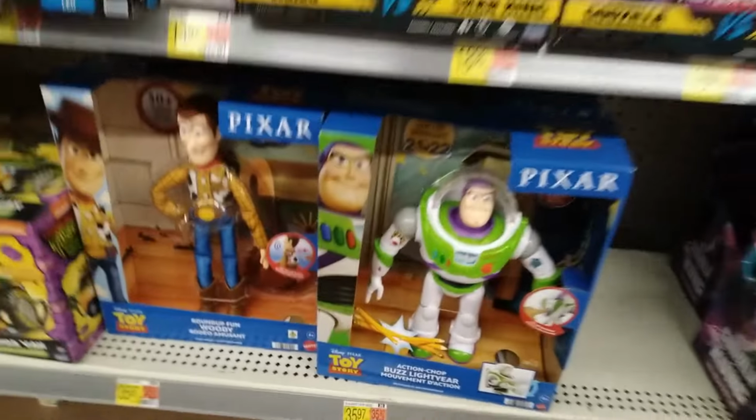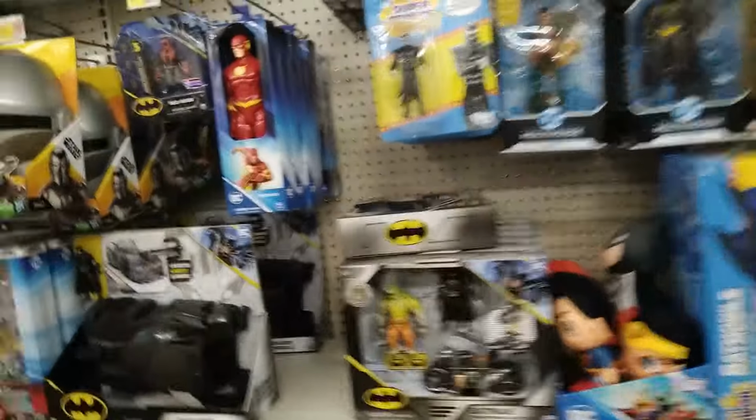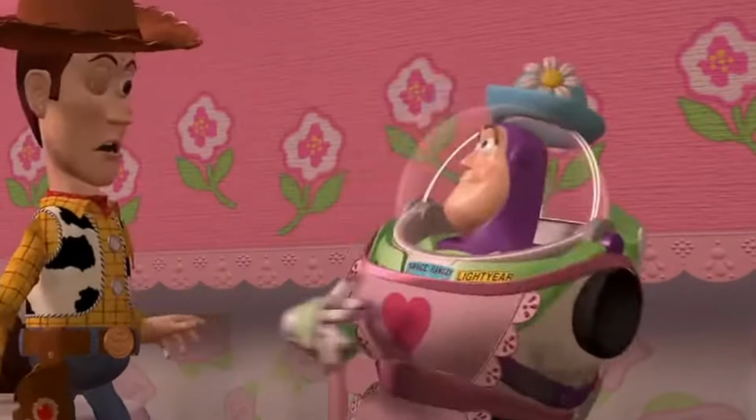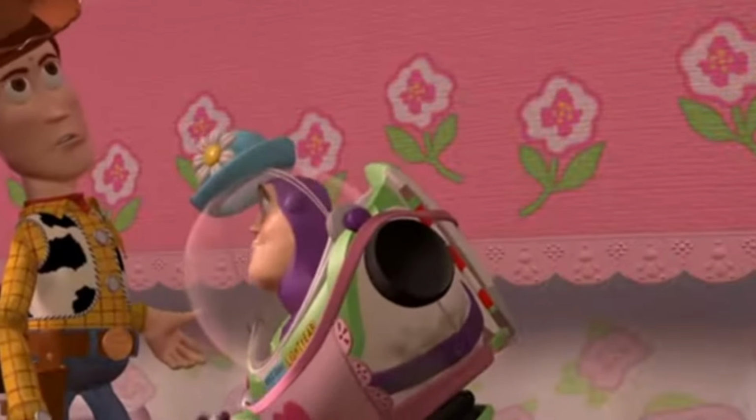Oh, look at the new Pixar Toy Story figures. I am Mrs. Nesbitt. Don't you get it? You see the hat? I am Mrs. Nesbitt. Snap out of it, Buzz.